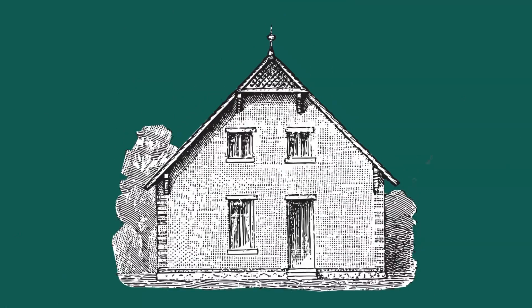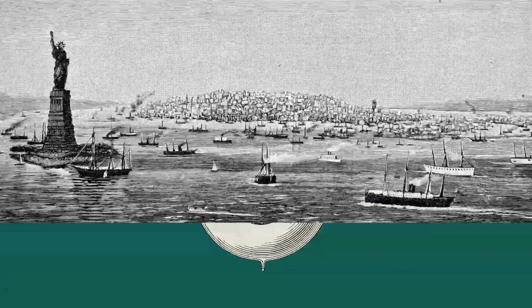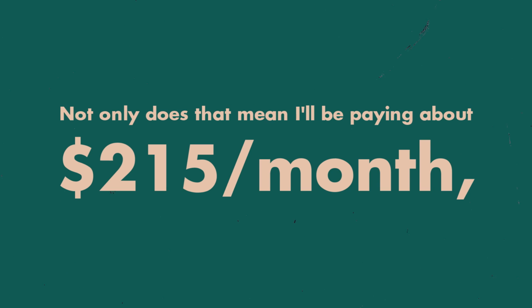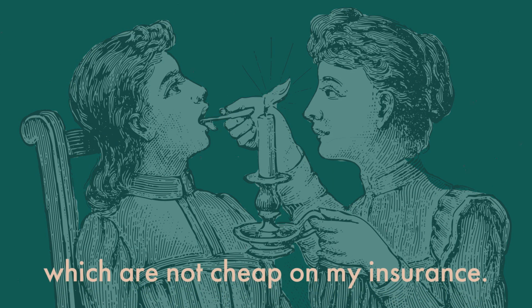Something I've been struggling with over the last 2 months is that my life has gotten more expensive. I haven't moved. My rent is still reasonable compared to rent prices in New York City, and my utilities haven't gone up. But this year, for the first time, I had to start paying for health insurance. Not only does that mean I'll be paying about $215 a month, but I'll also be paying for doctor's appointments that I'd been putting off, which are not cheap on my insurance.